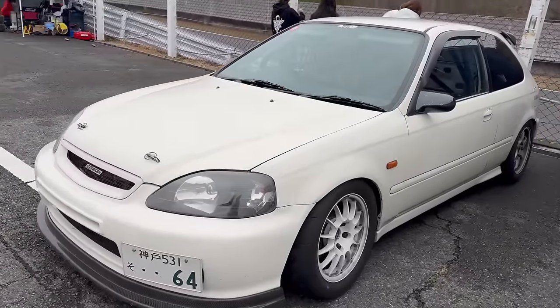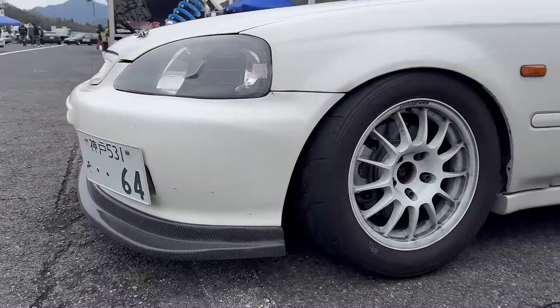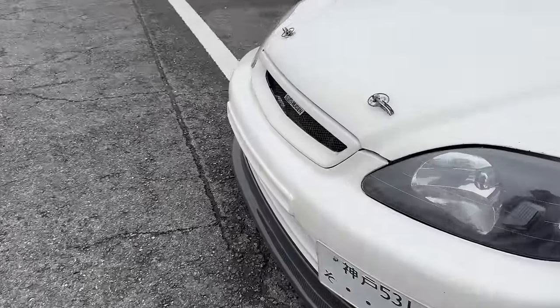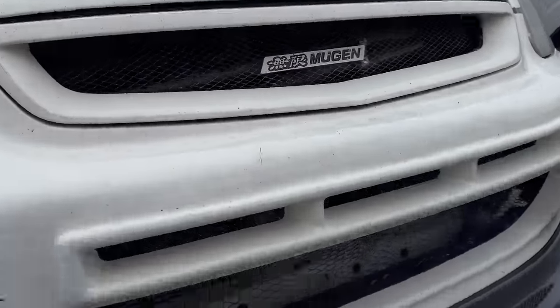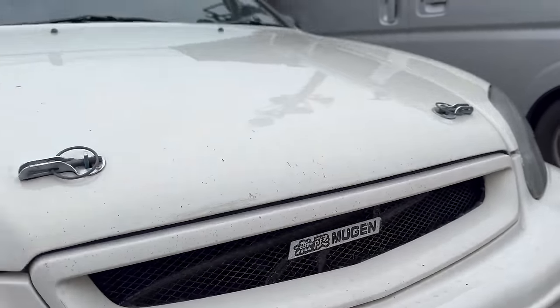This has caught my attention over here. Just want to check out this EK real quick. Obviously from this angle you can see the carbon fiber front lip, which I don't know the name of. And then look at this bumper. Interesting bumper setup here. You got the oil cooler, Mugen emblem.